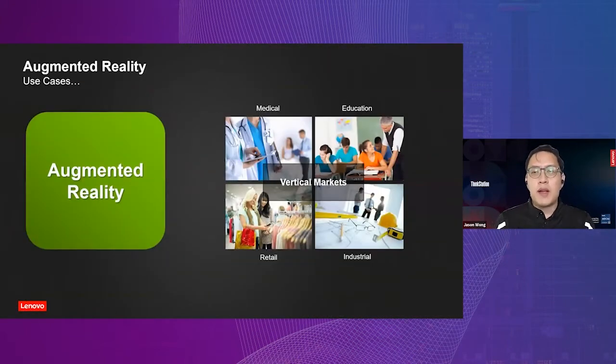So in terms of AR, which are the use case scenarios? There are a lot of industries that we can implement AR into, either medical, education, retail services, or even some of the industrial design industry, right? You can really use AR to improve collaboration between your clients and your colleagues, so people tend to understand much more efficiently and easily the things or the product that you're trying to present, rather than just showcasing them in 2D or on paper itself.